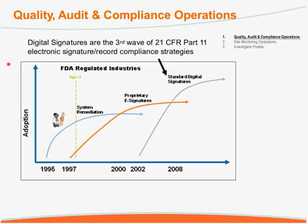So the 3rd wave really started back around year 2000, 2001, in our market led by J&J and Pfizer, who began to deploy digital signatures. So with digital signatures, you're actually signing the documents. The documents have trust independent of the repository. So you can take documents, send them to individuals that don't have a license, don't have access to Documentum or another system. And you could replace these systems over time without having to concern yourselves about Part 11 compliance.